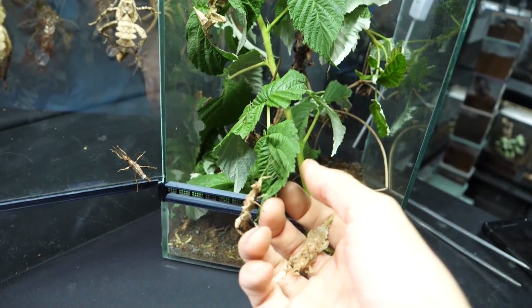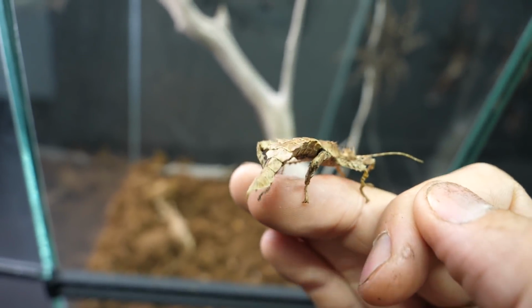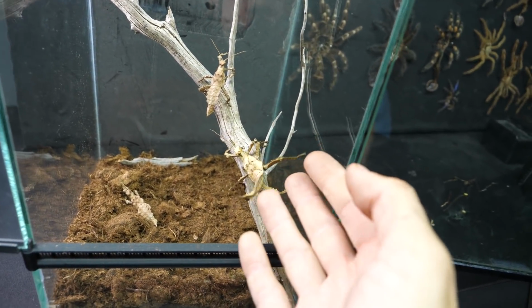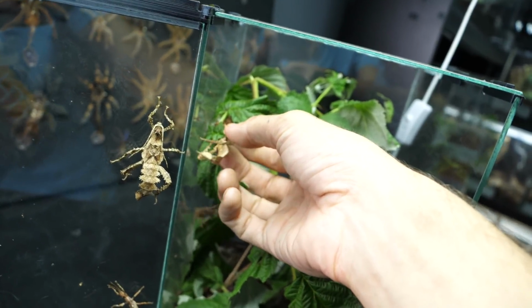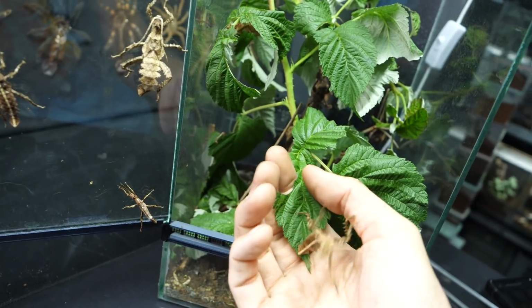Let's check the others. So another female. Let me just put the females inside of this enclosure. There you go. And also this, a female. This big one. Oh, she's mad. Kinda mad. You see how she is rearing up. Yeah, that's the sign of the madness. This one should also be a female. Then this one, a male. Can you hold on to glass? Stay there. What do we have here?